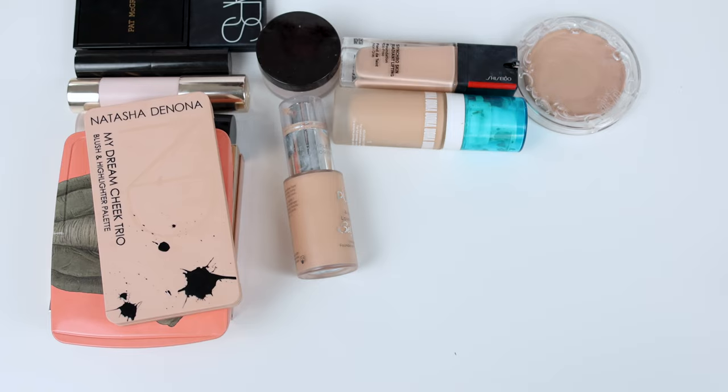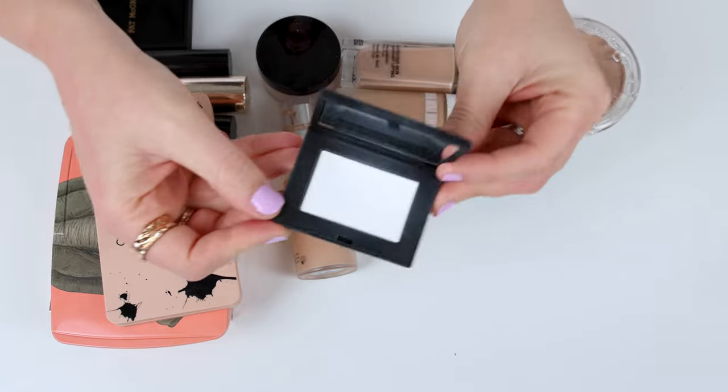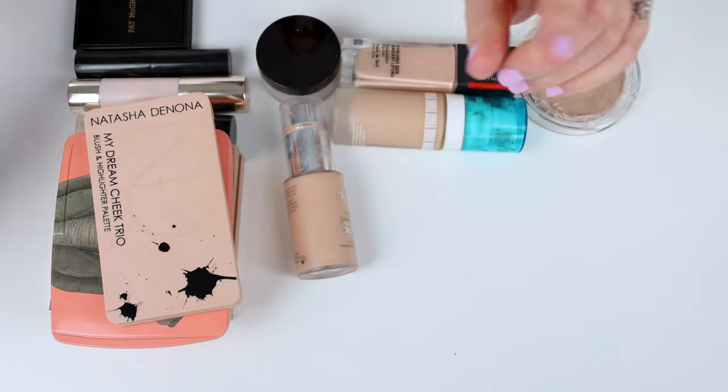Now getting to the hard part. I think I'm going to take my NARS Light Reflecting Powder for my under eyes because it's really small and I have been liking the way that it's been looking on my under eyes. So small and compact, and it's good. Happy days.